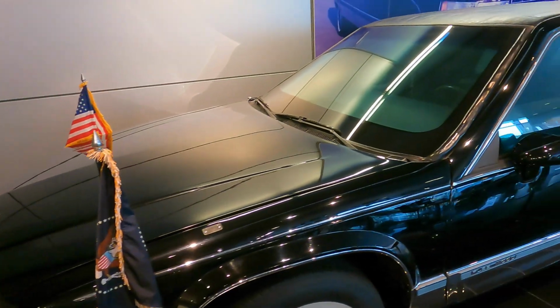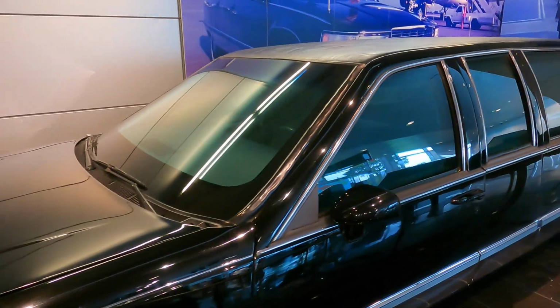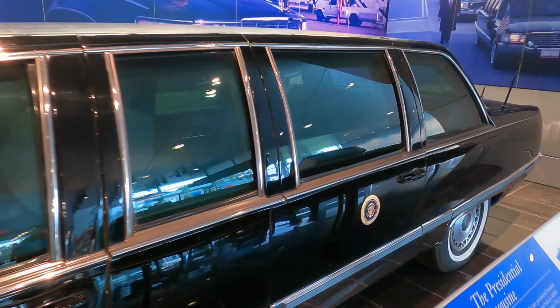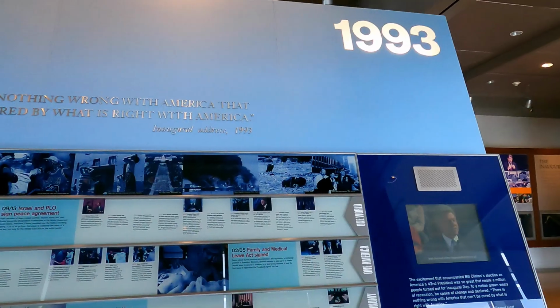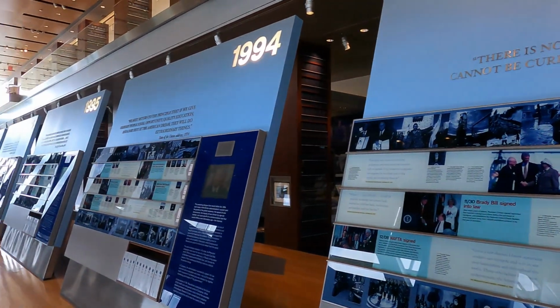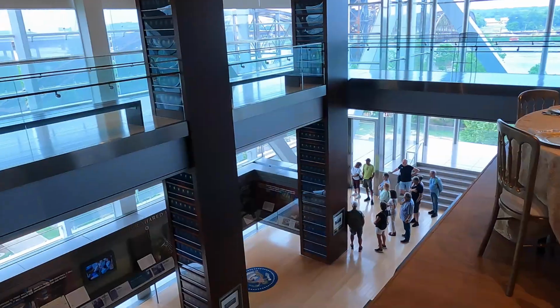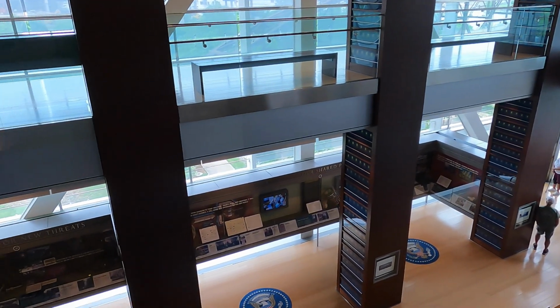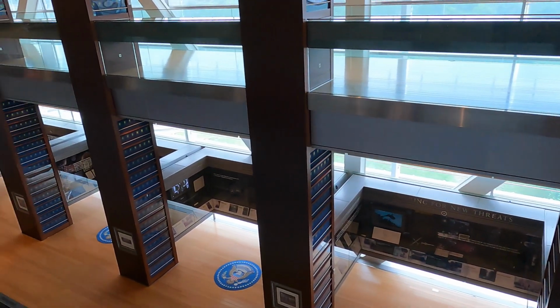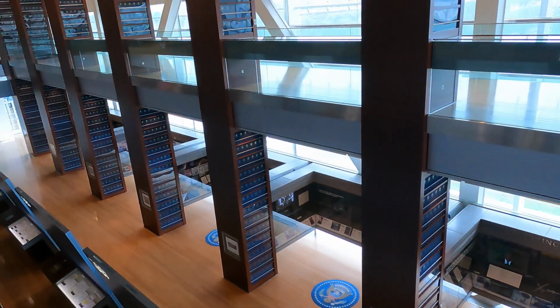On first entering the museum, you're met with the presidential limo used during the Clinton years. There's also a gift shop on this level, but the main museum is an escalator ride up to the first floor. The first floor houses display boards that cover the major events of each year of the Clinton presidency. There are also 2 rows of bookshelves that hold a large collection of binders of the presidential papers from those years. Of course, they're glassed in and you can't touch them as a regular visitor.